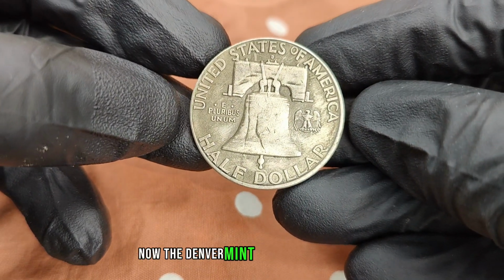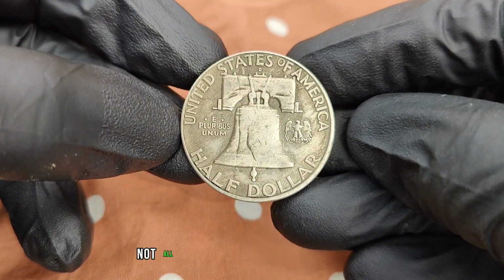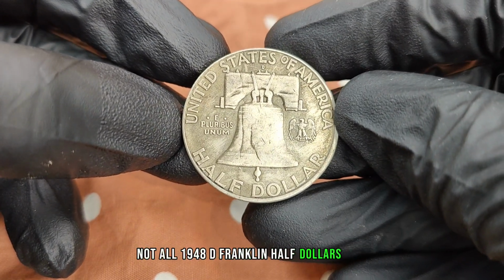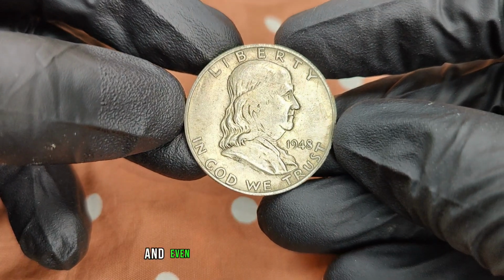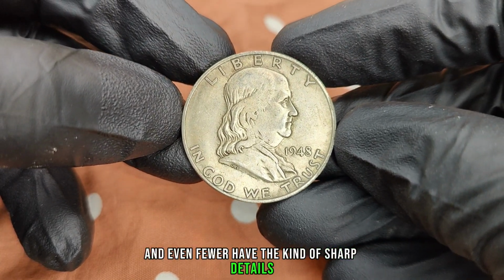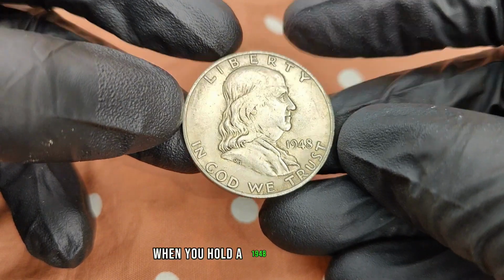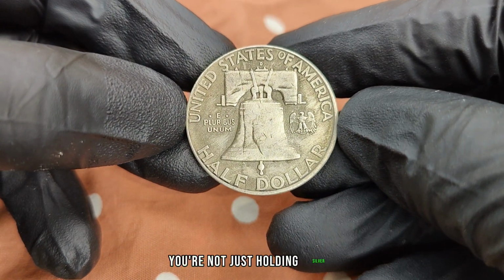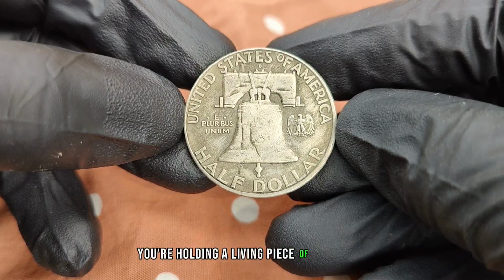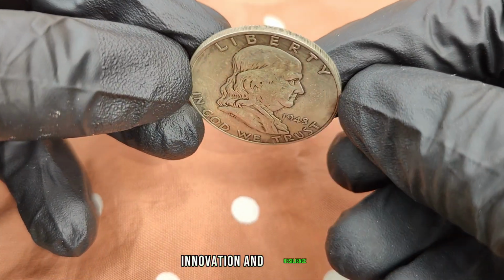Now, the Denver Mint took on the task of striking these coins, but here's the mystery. Not all 1948 D Franklin half dollars are created equal. Very few survived in pristine condition, and even fewer have the kind of sharp details and surfaces that serious collectors crave. When you hold a 1948 D in very fine condition in your hand, you're not just holding silver. You're holding a living piece of American history that whispers stories of freedom, innovation, and resilience.